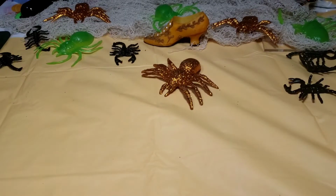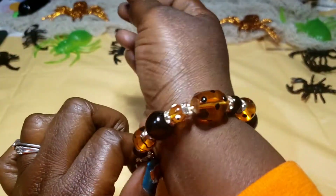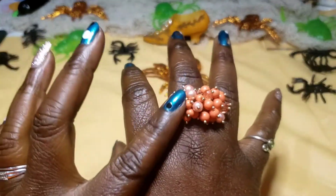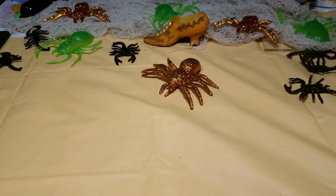Hello everyone. Here's my nails for tonight. Here's my jewelry for tonight. And here's my ring for tonight. Okay. I got a lot of goodies for the show, you guys.